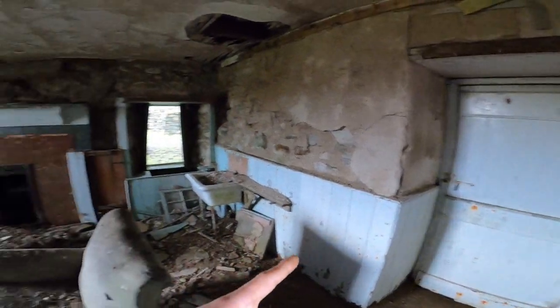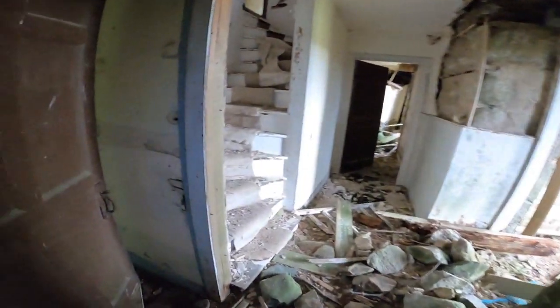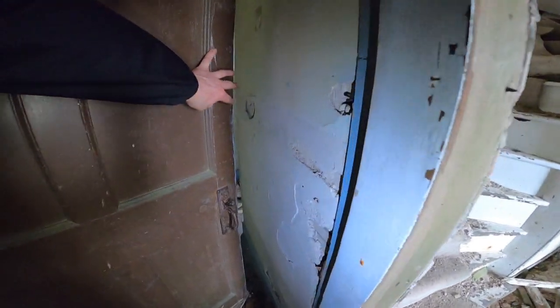I'm not sure if that's the front door. There's so much wind blowing in this window off the hill. It's no wonder places like this deteriorate and degrade with the Scottish weather.